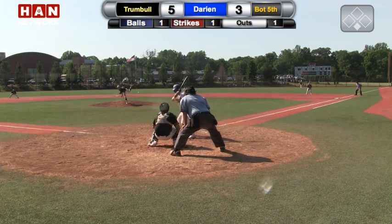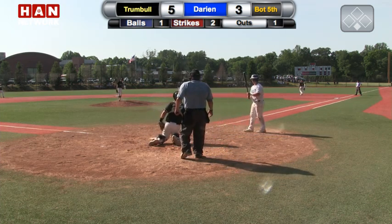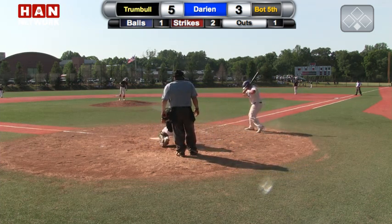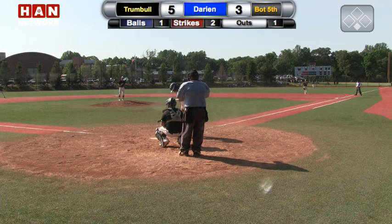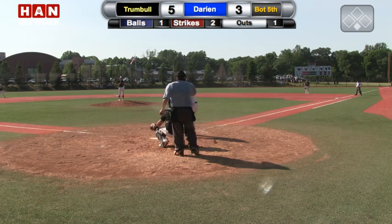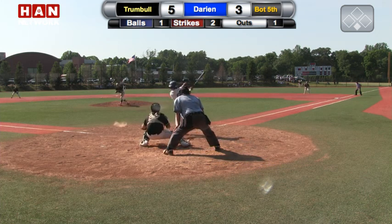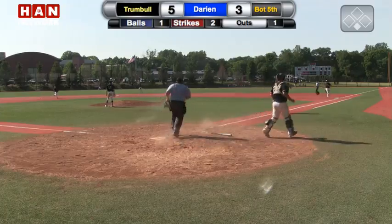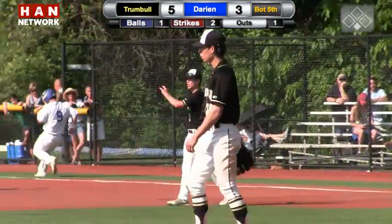The 1-1 pitch on the way. Swung on and missed. He pulled a nasty string on him, 1-2. Matt Drake due up next. 5-3 the score. Bottom of the 5th at Darien High School. The 1-2 on the way from Nemchek. Another big breaking ball. Bounce to the left side. Coming in on it to play it. Rachowski throws across. 2 out.